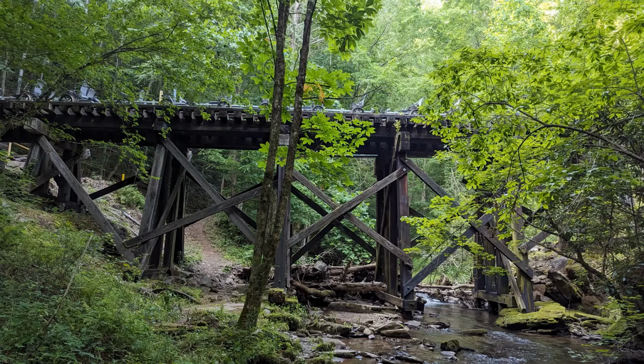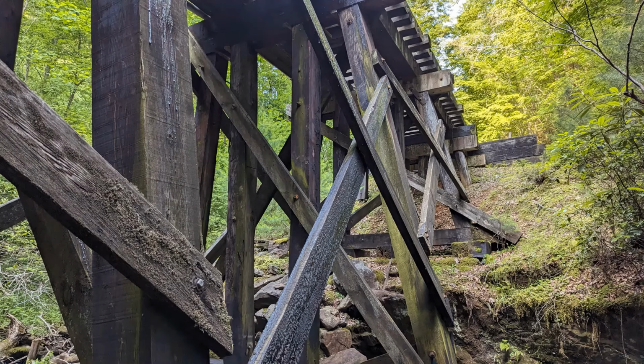And here's the final trestle, and we see the bikes have actually been turned around and they're facing downhill now to return back to Andrews. And another image of that final trestle. You do cross a number of them, and it's a lot of fun looking down and seeing the creeks and the rivers as you make your journey.